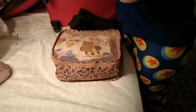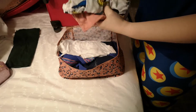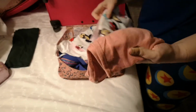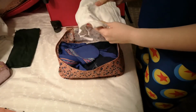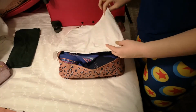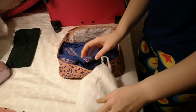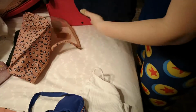Packing cube number 2. I've got my pyjamas on the top of this one, and then I've got some of those nice little soft bras in here as well. I like to wear those when it's not too hot. Also got my bikini in here, which I need to replace because this one's very old. So hopefully I'll be able to.